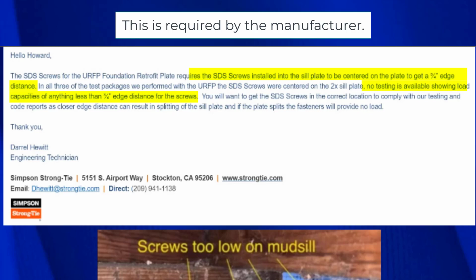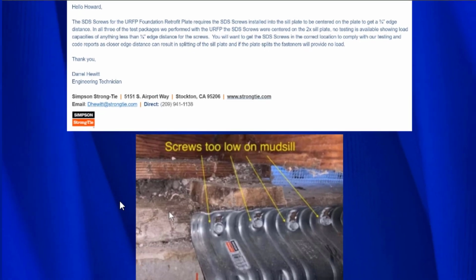That's the only part that's been tested. It's the only one they know for sure is going to work, and so it's absolutely critical that it be done correctly. So this is an example of one that was not done correctly, and I'll show you how it is.